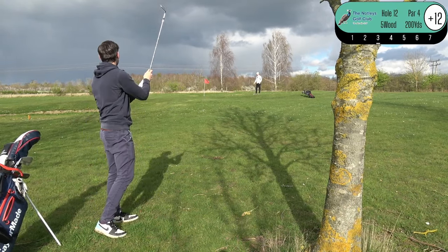Okay, so we're back at home after what was an up and down round. I'm going to keep this short and sweet because I've already put you through enough pain and suffering through the round. There was that stage during that blow up hole and it just got so deflating. I thought I was doing really well, and then my iron play just wasn't working out. It's just such a shame.